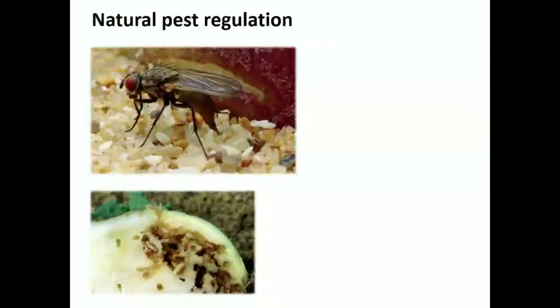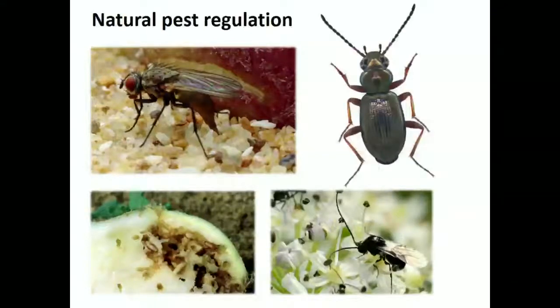and other brassicas. And so natural pest regulation is the process by which populations of those kind of animals are regulated by predators and parasitoids, such as these two. This beetle is Bembidion lamprosa, a common predatory carabid, which is known to eat the cabbage root fly larvae. And there's a parasitoid, Trybliographa, which is associated with this species.